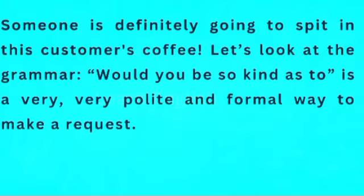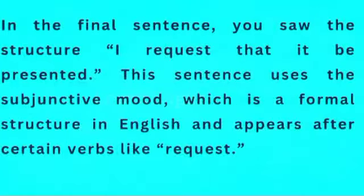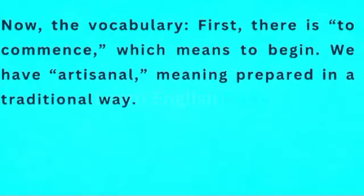Let's look at the grammar. Would you be so kind as to is a very, very polite and formal way to make a request. In the final sentence, you saw the structure, I request that it be presented. This sentence uses the subjunctive mood, which is a formal structure in English and appears after certain verbs like request. Now, the vocabulary. First, there is to commence, which means to begin.